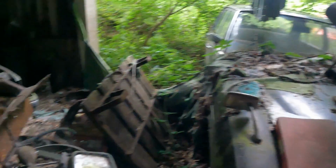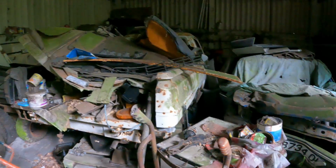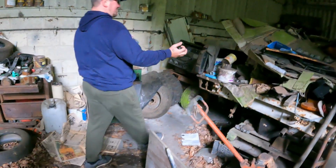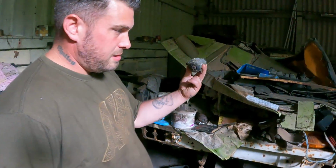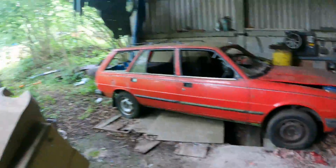What's that under there? That looks like a Ford. That's had a smash up. Another ride-on lawnmower. This guy had all the kit, didn't he? Look at these pallet trucks and jacks. Yeah, all heavy duty gear. Look at that for a wheel cylinder. Massive. I imagine this dude was a mechanic, and this was his workshop.